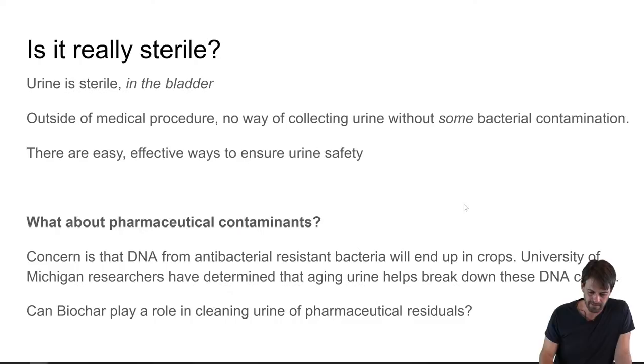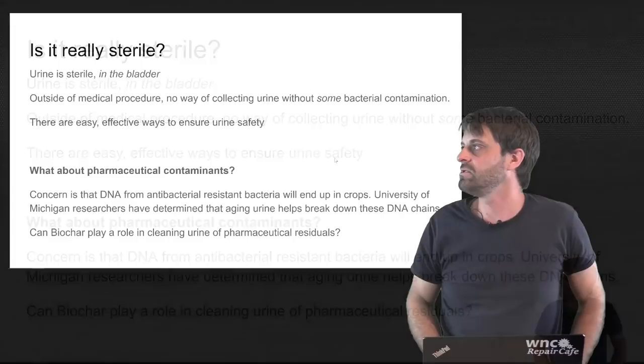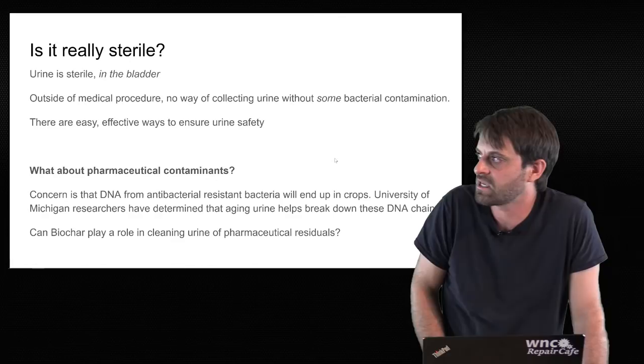Okay, here's the really big question. Everybody says, okay, urine, that's great. It's sterile. You know, oh, wow, of course, use urine. It is sterile. Well, urine is sterile, but only in the bladder. Outside of a medical procedure, there really is no way of collecting urine without bringing in from the outside some bacterial contamination. Luckily, to our benefit, there's plenty of easy and natural, almost built-in ways to ensure urine safety. We'll get to that in just 1 second.